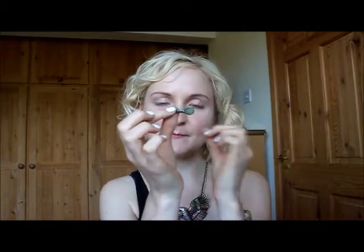So this is really perfect to use for putting it all over the base. And then the little tapered sponge is really good for getting into the very finer corners, in particular the tear ducts and a little bit around the lash line as well, if you want to create a smoky feel, or at the bottom. And they've also got a little brush with this one, which I think is a really cool idea.